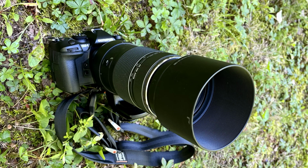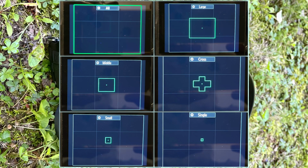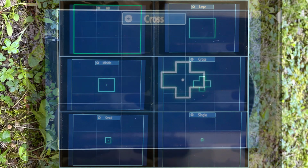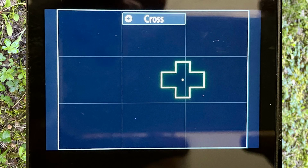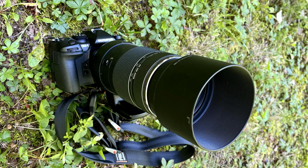There are various focus target areas from the whole sensor to a single spot, and you can move the smaller focus targets, anything less than full, around on the sensor. I suppose they might have done this to allow the photographer to choose between multiple birds or beasties in the same frame, but in reality, it just seems overly complicated.